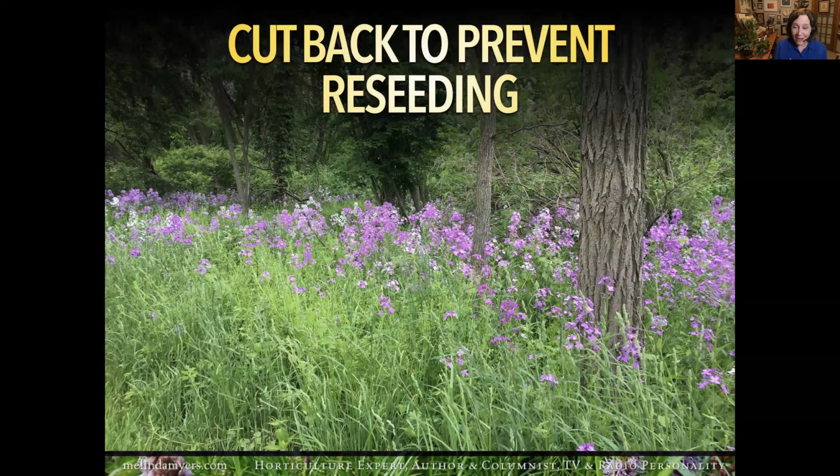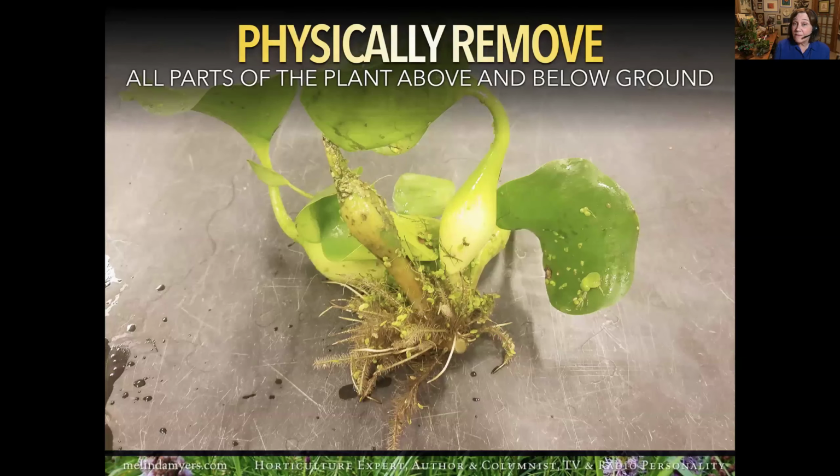But if you're looking at a big patch of, this is Dame's rocket, we'll talk about it more, maybe initially what you want to do is just cut off the flowers before they set seed. That's going to eliminate thousands of seedlings you're going to have to manage in the future. This is the first step, and at least you're managing the spread by doing this. So that's one thing you could do. Physically removing the whole plant, roots, stems, flowers, seeds, all of that. If you can remove it, that works pretty well with small populations. And that's kind of the focus I'm going to take tonight in terms of removal.